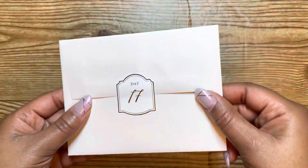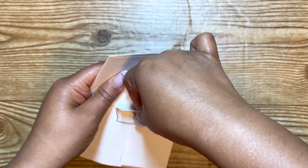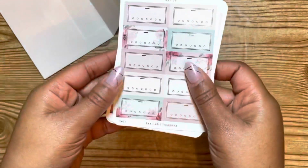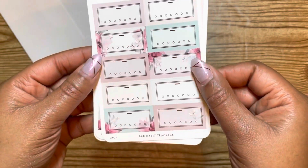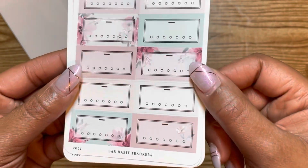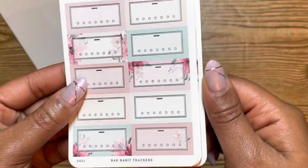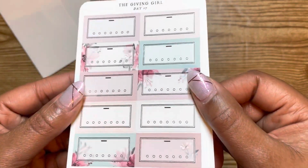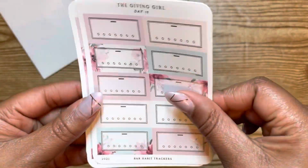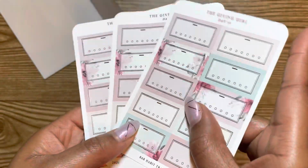And lastly, day 17 from The Giving Girl. All right, we got habit, yes, habit tracker. So this is called the bar habit tracker. Super cute. That looks to be gold. No, that's rose gold. That's silver. And that's gold. Super cute. So that is day 17 from The Giving Girl.